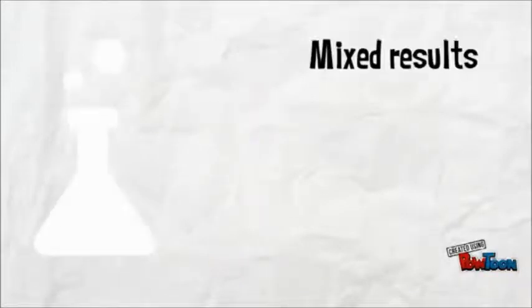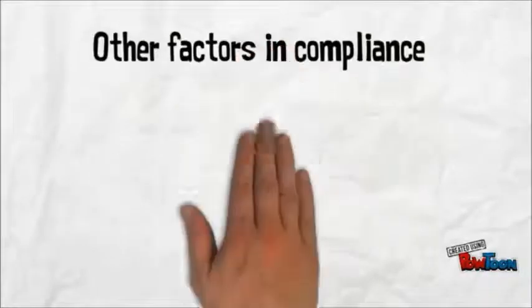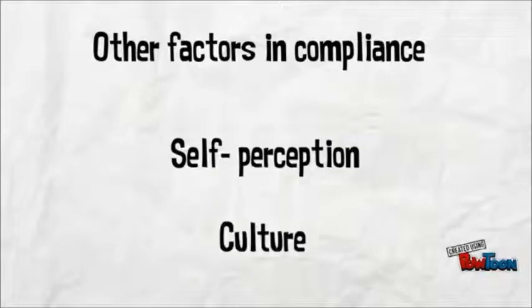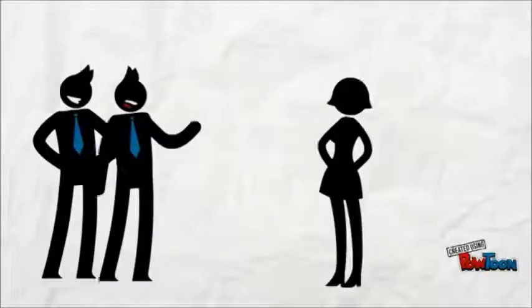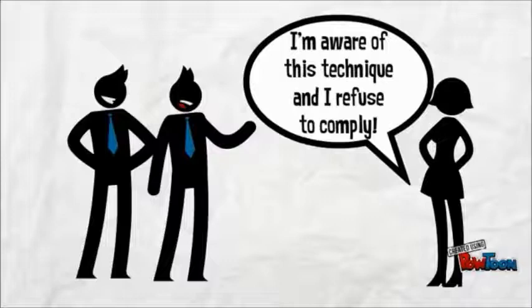Current research has found mixed results regarding which is the best in causing compliance. There are other factors that influence compliance of the individual, such as self-perception and culture. Both these techniques are used in everyday life by people to get others to comply. The important thing is to be aware of when they're used and the motivation behind it.